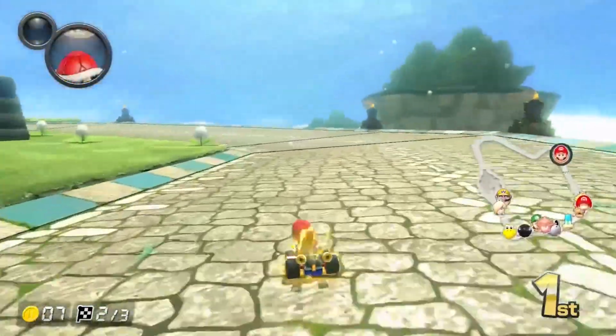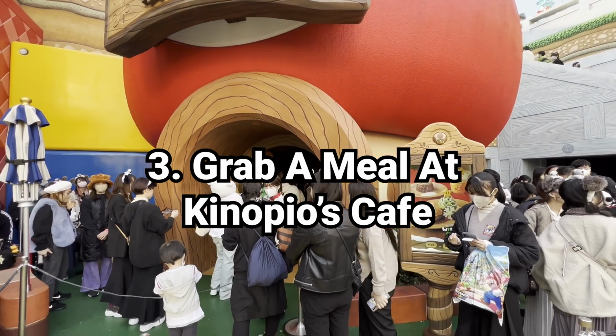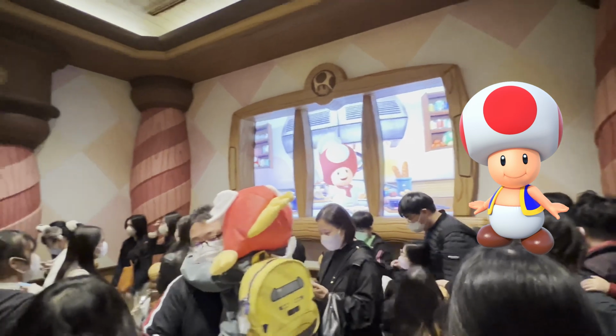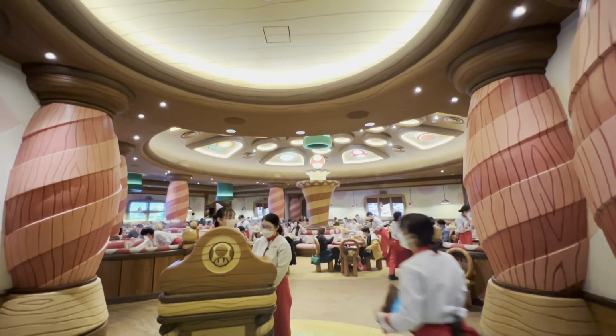Now with so much to see and do, time will fly by and just like that, you're feeling hungry. So it's time to grab a meal at Kinopio's cafe. In case you're wondering who the heck is Kinopio, that's actually Toad's Japanese name and he has his own restaurant here in Super Nintendo World. Being the only restaurant in this area, it is always packed with theme park guests.